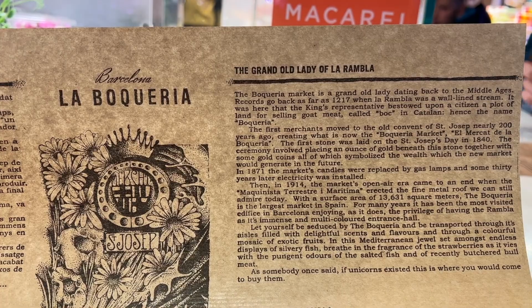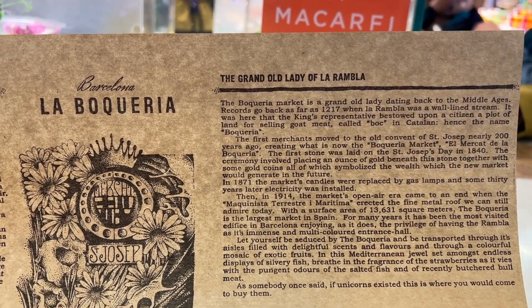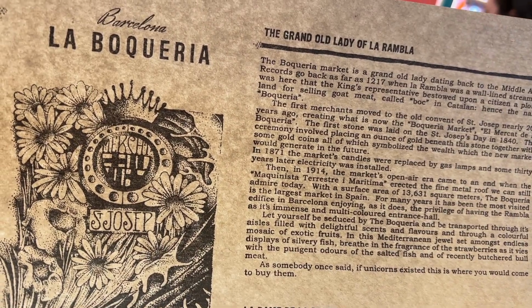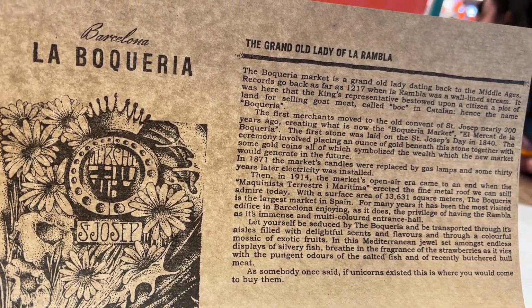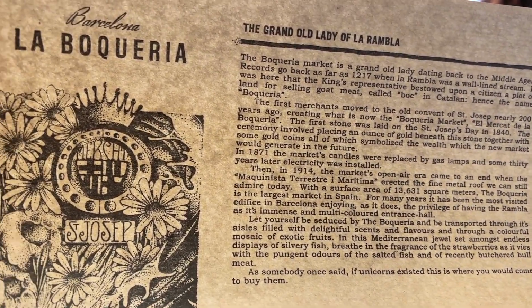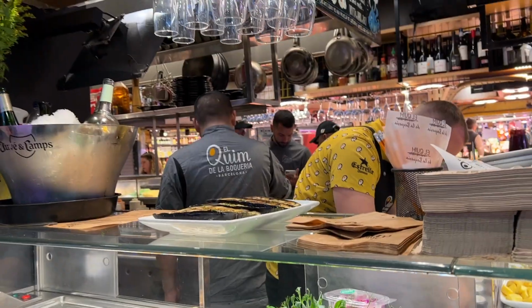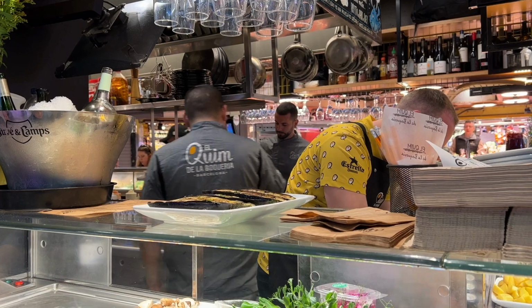The Boqueria market is a grand old lady dating back to the Middle Ages. This market is from the Middle Ages, 1217, when La Rambla was a wall line.